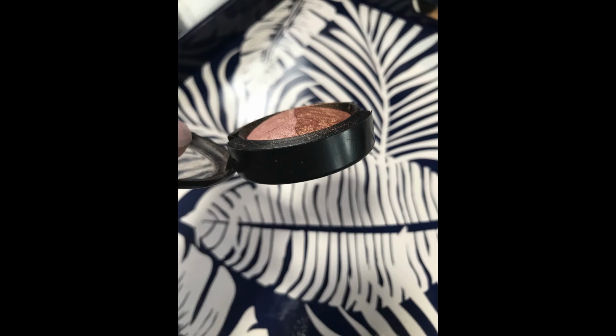And then my last thing that I didn't mention was my eyeshadow from MAC. I think I used this only once this month. All three of these items are kind of meh items for me, so I don't know about them. We'll see what happens next month.